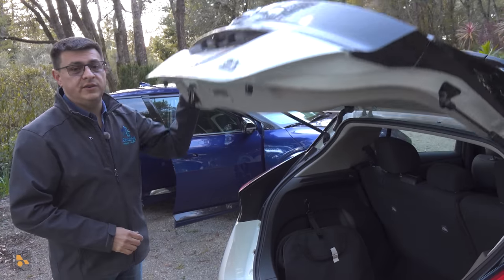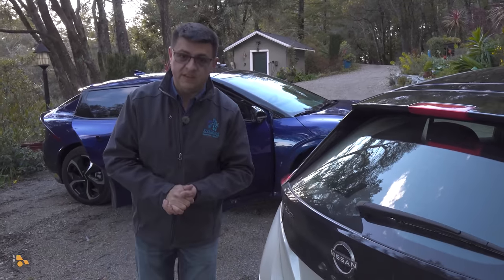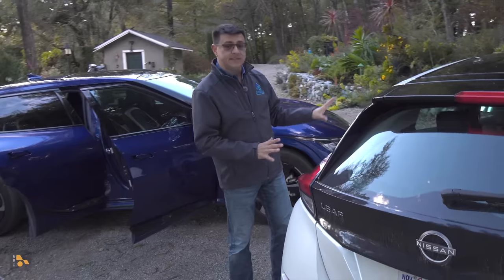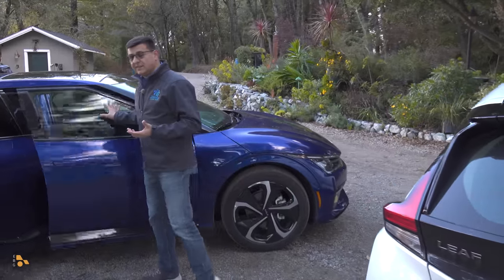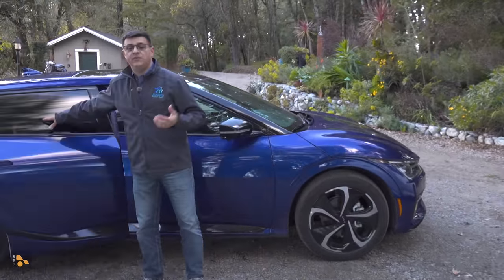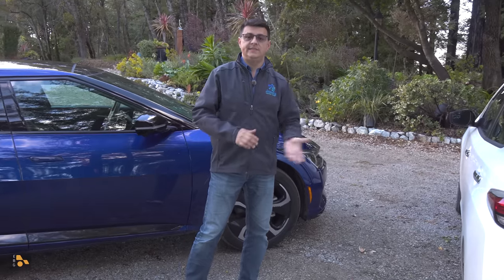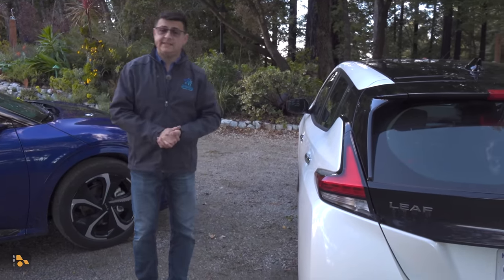Now, there are a few considerations, of course. The Nissan Leaf, being one of the least expensive EVs in America, does not have an active cooled battery pack. It is a passive cooled battery, so it's not water cooled like we find in this EV6 or most modern EVs. If you're interested in that, Nissan has the Ariya. If you're interested in all-wheel drive, Nissan has the Ariya. But because of its low sticker price, there is still a place for the Leaf.